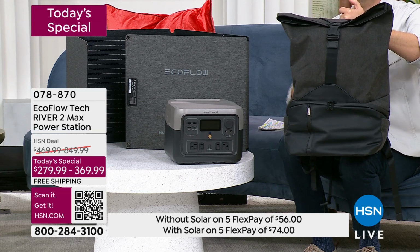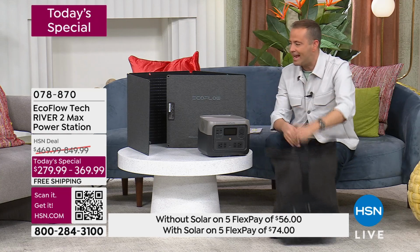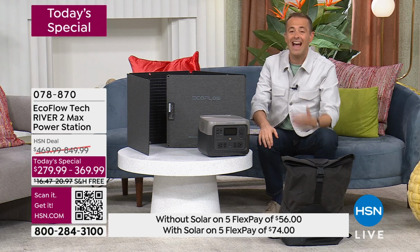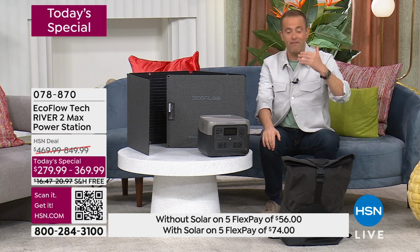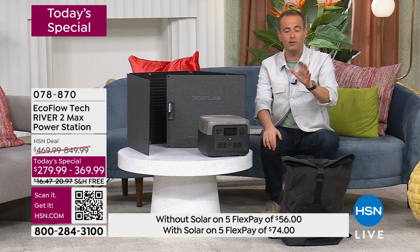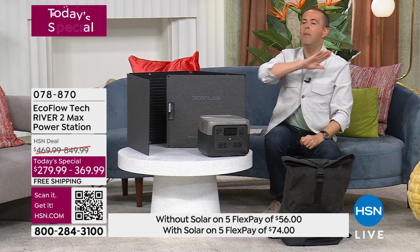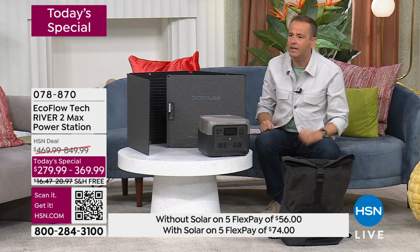solar panel that is hundreds and hundreds of dollars. So you're getting like an extra $500 worth nearly of value if you do the bundle, which is why over 97% of all the orders that have been placed tonight have been in the bundle. So I want to be as transparent as possible so you can understand, well, do I go for this one or do I go for that one? Justin, no retailer in America is offering all of this at $379.